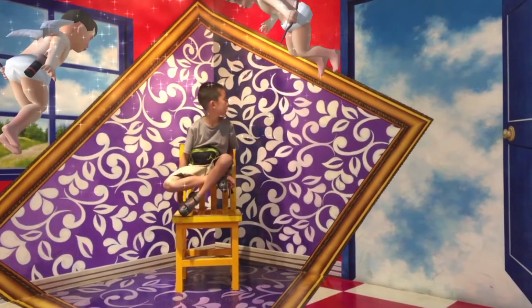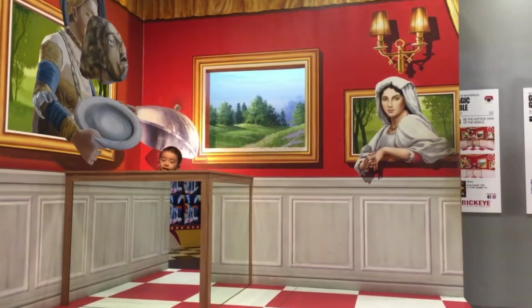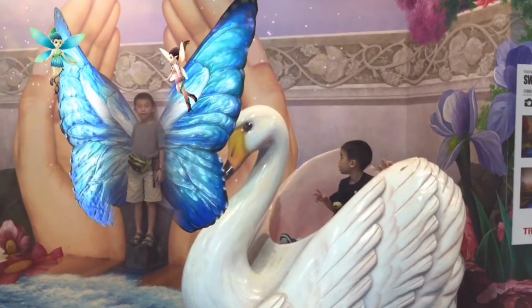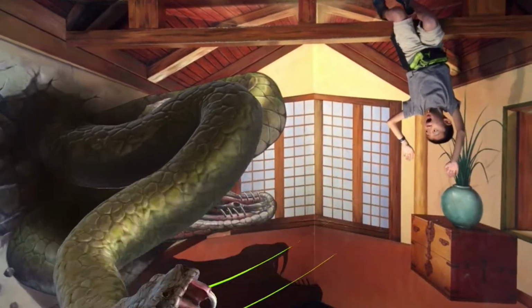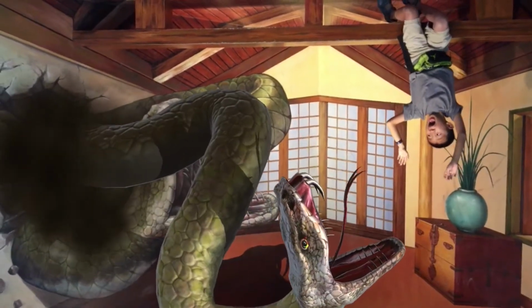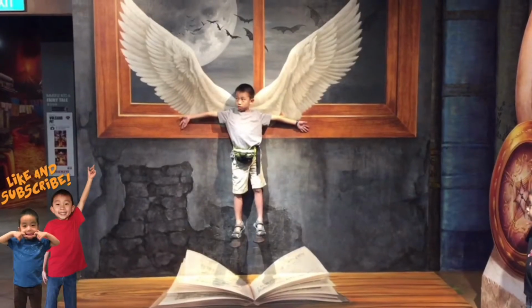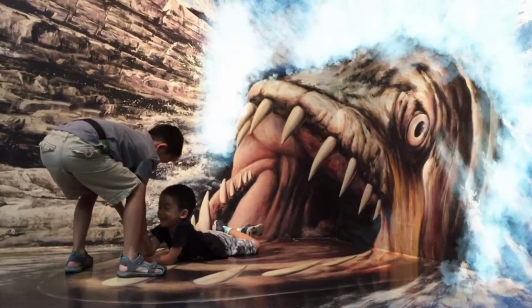Get away, Cupids, it's not Valentine's Day yet. Let me rescue you before the lady eats your head, brother. Look, I'm a butterfly. Pull me up, brother. Hey, where did the graphics go? For some reason, we always seem to be getting into trouble at this museum.